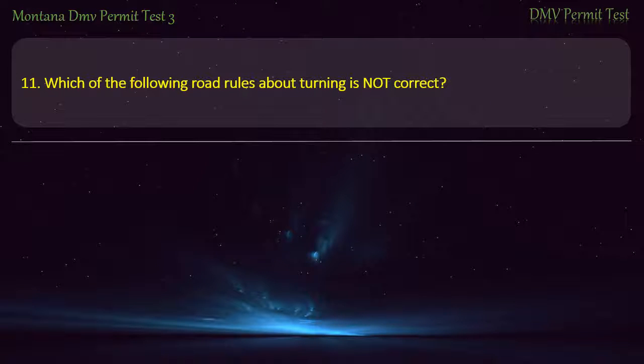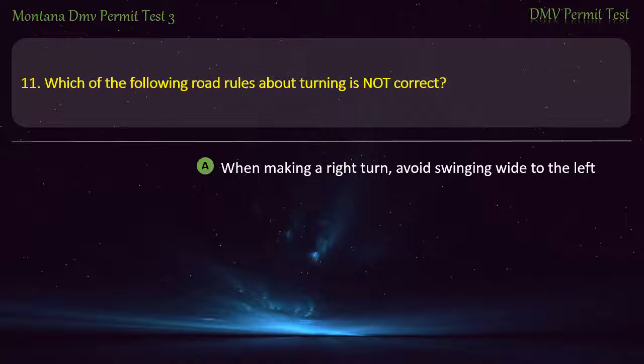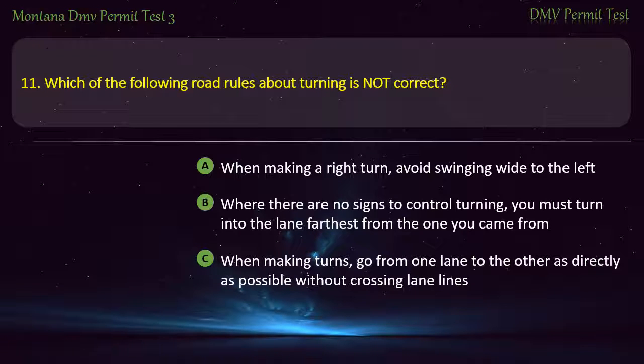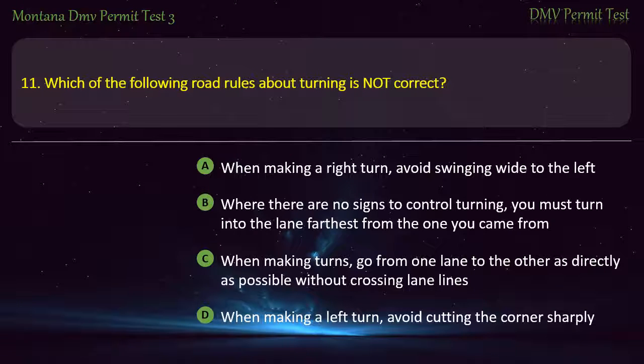Question 11. Which of the following road rules about turning is not correct? When making a right turn, avoid swinging wide to the left. Where there are no signs to control turning, you must turn into the lane farthest from the one you came from. When making turns, go from one lane to the other as directly as possible without crossing lane lines. When making a left turn, avoid cutting the corner sharply. Answer. Where there are no signs to control turning, you must turn into the lane farthest from the one you came from.